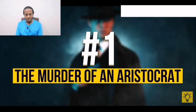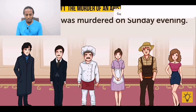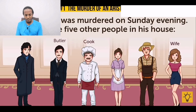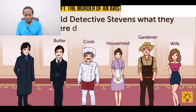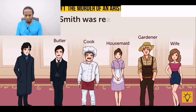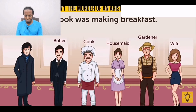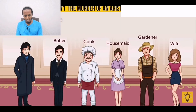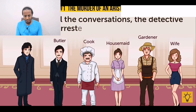Finally, number 1, the murder of an aristocrat. George Smith was murdered on Sunday evening. There were 5 other people in his house: Mr. Smith's wife, I'm betting she did it, his personal cook, a butler, a housemaid, and a gardener. They all told Detective Stevens what they were doing that evening. Mrs. Smith was reading a book near a fireplace. The cook was making breakfast. The butler was giving instructions to workers in the living room. The housemaid was washing the dishes. The gardener was watering plants in the greenhouse. Right after all the conversations, the detective arrested the murderer.